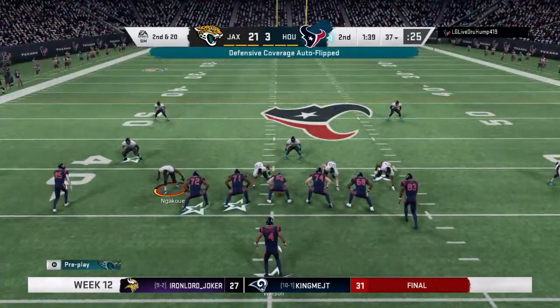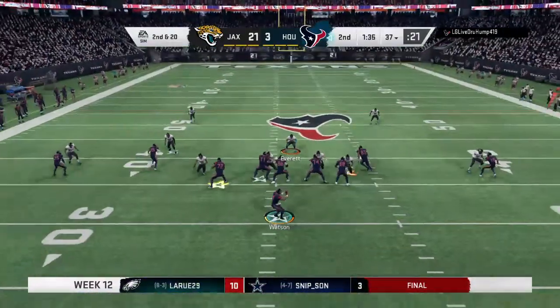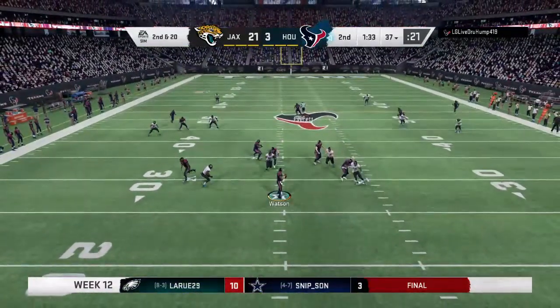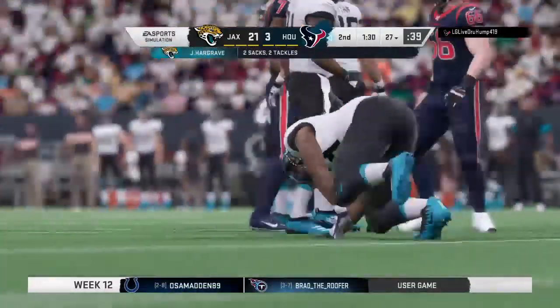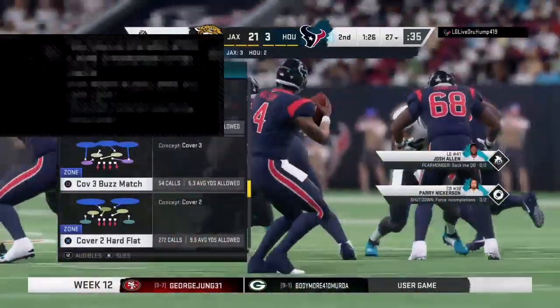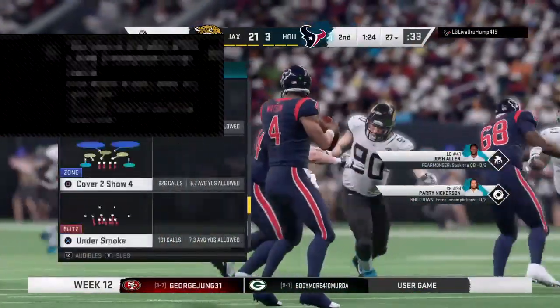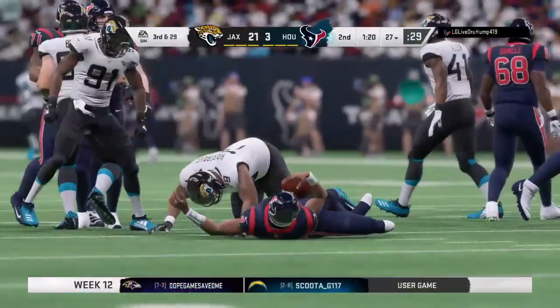So now 20 yards to go on second down after the sack. Work to be done. Now it's Watson. And he's going to go down again. Javon Hargrave. Make that now 8 sacks for him on the season. They were in the top 5 in sacks in the league coming into this one. That's their 3rd one in this game.